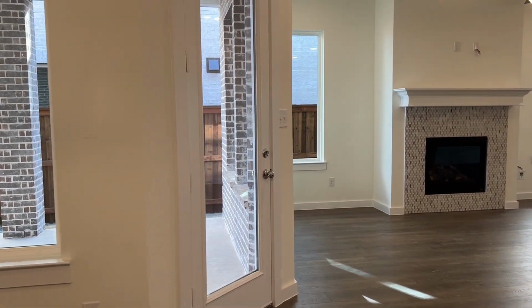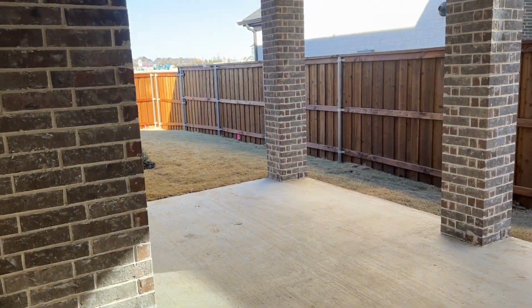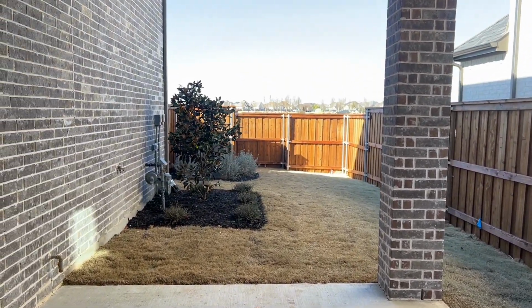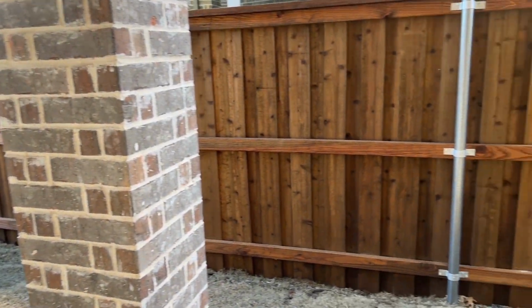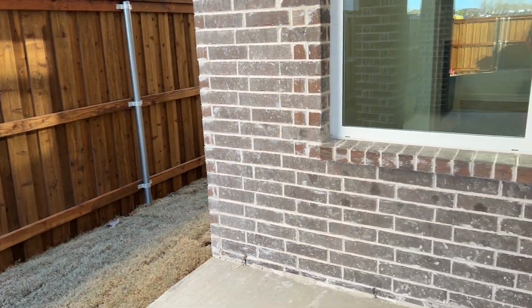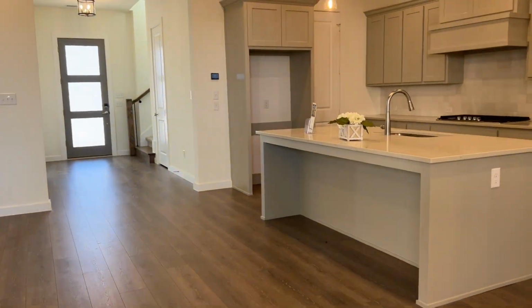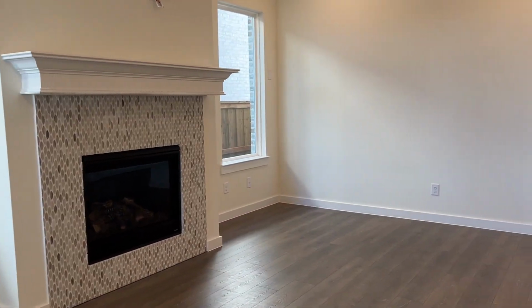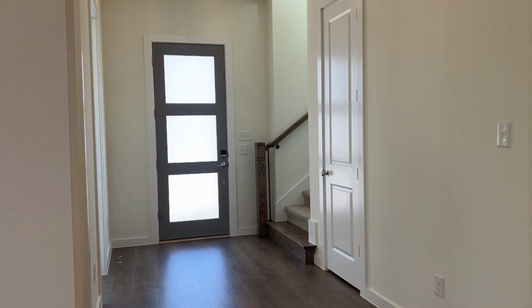If we come over here, is the access to the backyard. Again, since you have your 40-foot lots, you have pretty minimal backyard, so not a whole lot to take care of. The HOA does cover the maintenance of the front yard, so it would just be the responsibility of the homeowner to take care of the backyard maintenance. All right, we'll go ahead and head upstairs.